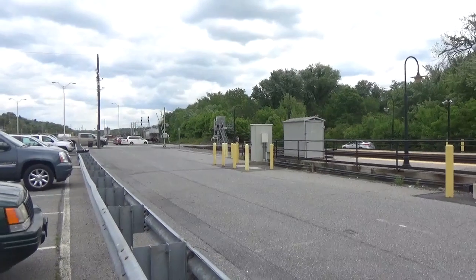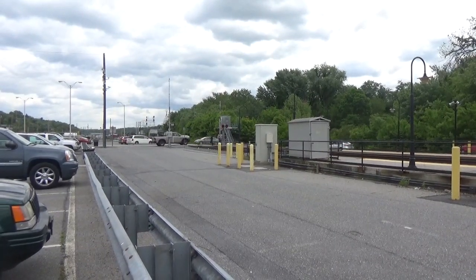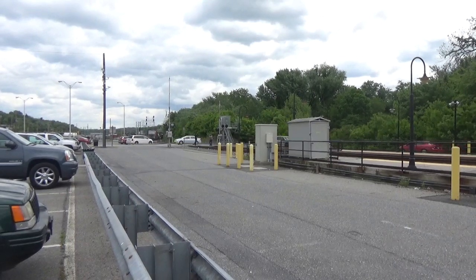If I was in an area without a crossing, I'd just listen to the high-pitched noise from the track, because that will tell me when a train's coming. You get that, like, yeah.